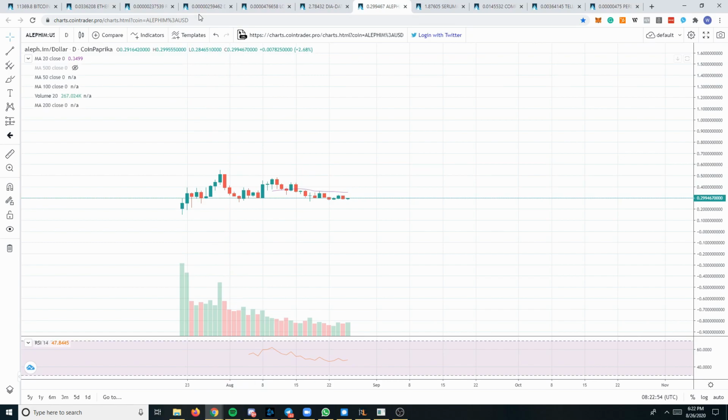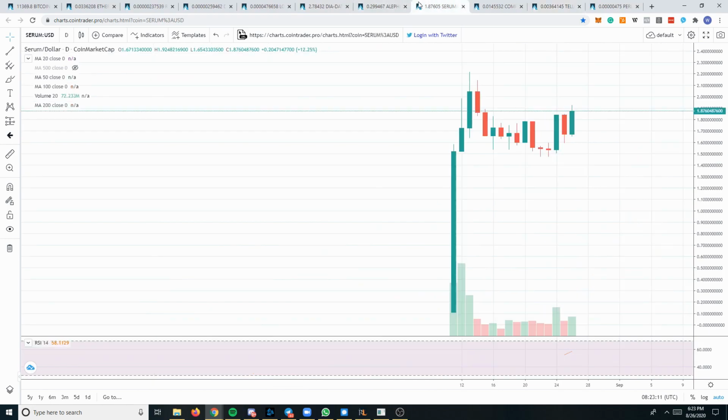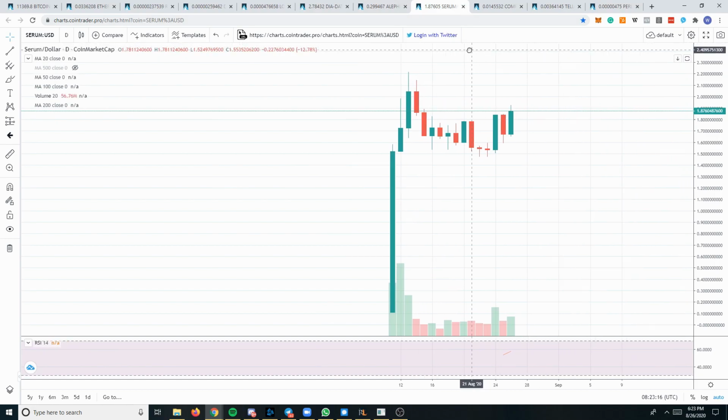I'm looking to hold them for the longer term and get that kind of price action, as I just showed on Teller, where you start to see the price action build up, and then you get an absolute run up. That's what I'm waiting for with these projects. If it happens in a month, great. If it happens in 2, that's fine. I quite like the teams behind them and the projects, and the fact that they're in DeFi and the rest of it. So I'm being very patient with these ones, and happy to hold them.